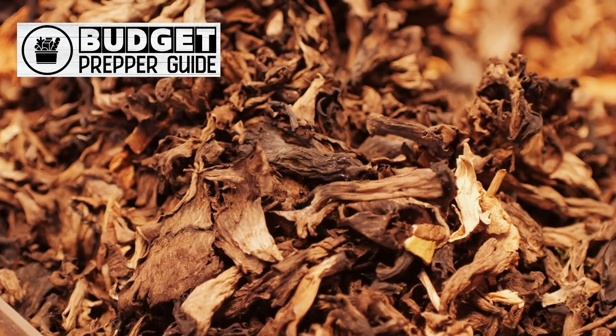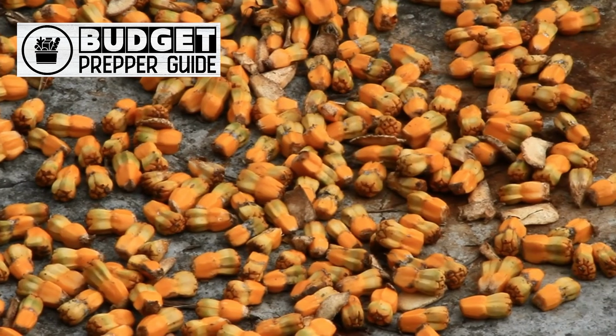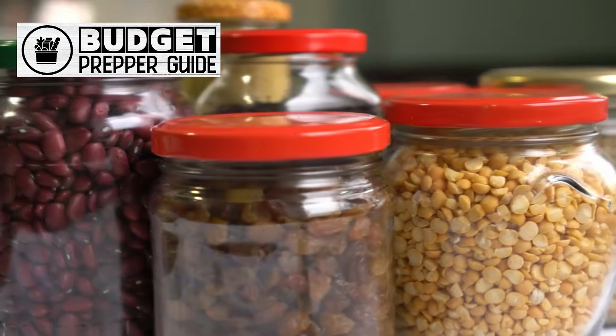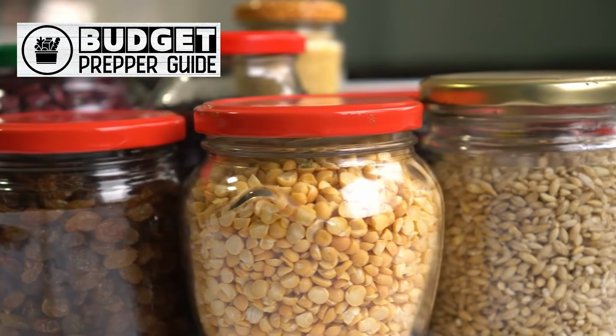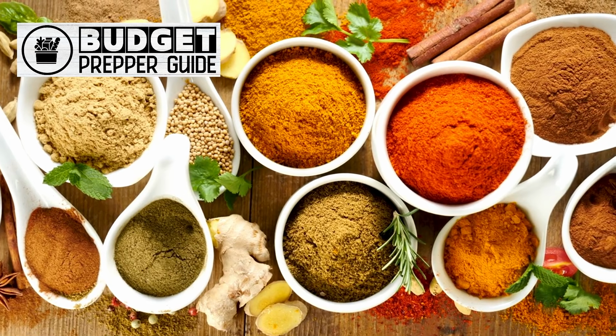Spices don't just add flavor, they also have real shelf life staying power. Most dried herbs and ground seasonings last for years without losing their punch. Unlike fresh ingredients, they don't need refrigeration, take up almost no space, and cost very little compared to what they bring to the table. And let's not forget the health benefits.